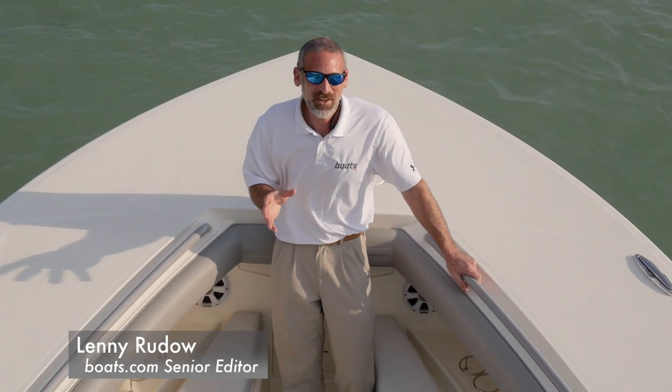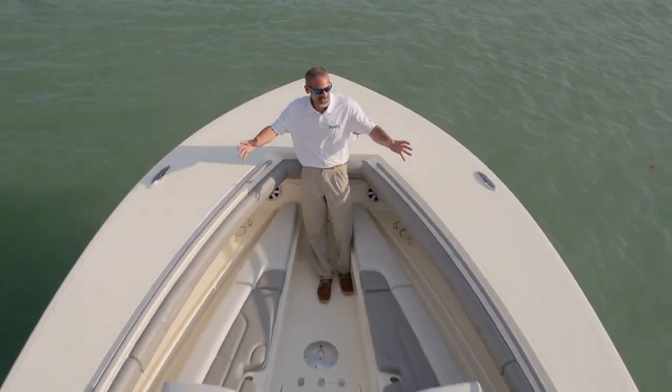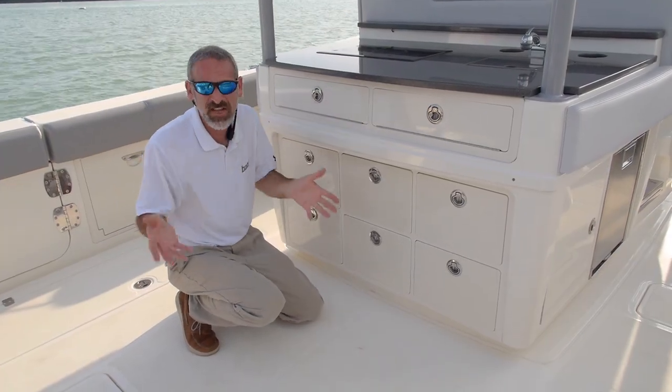Catching a 1,000-pound Mako is definitely on my bucket list. But even if I did, it wouldn't come close to being as big as this. The new Mako 414 center console, Mako's biggest boat ever. So what does all that sheer size get for you?